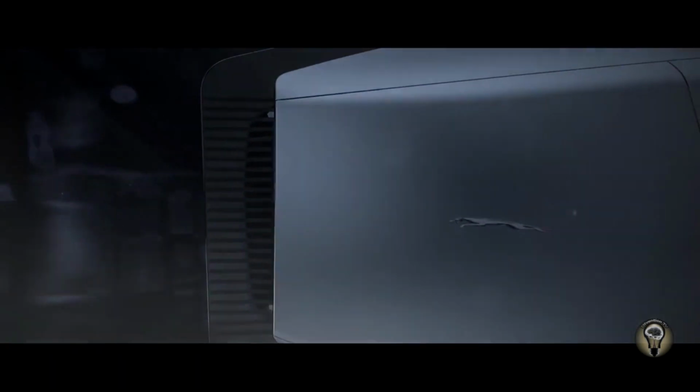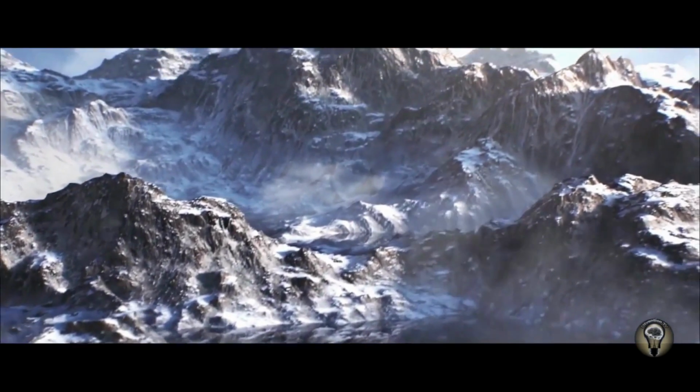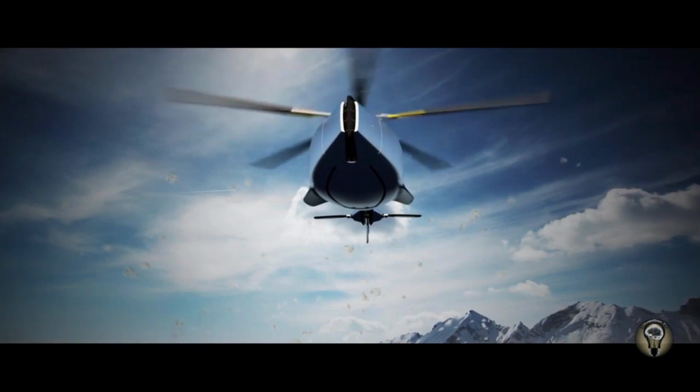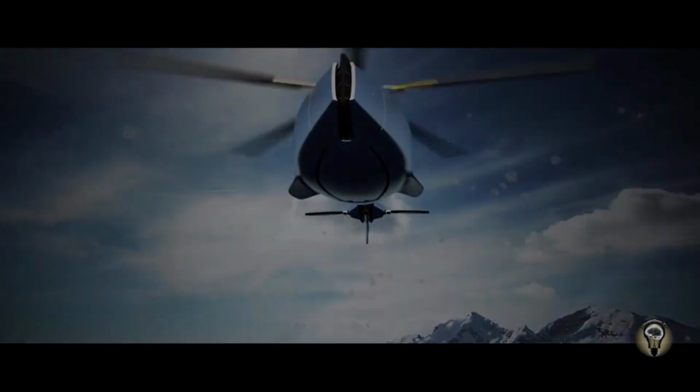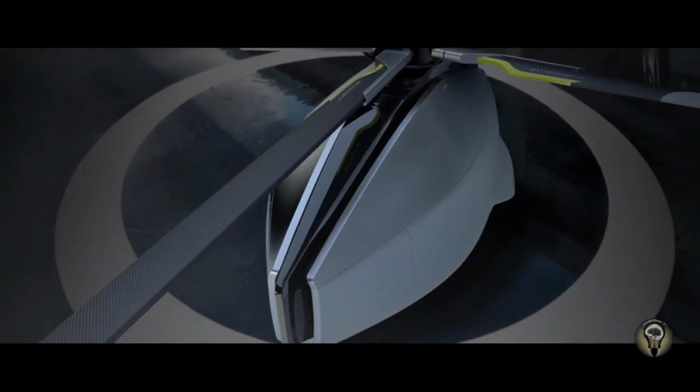The cockpit is a glass dome that gives a stunning view of the surroundings. The cabin is lavish and roomy, with seats for 4 people. The Volanti has many features that make it a reliable and effective helicopter. These features include a wire-free flight system, a system to avoid collisions, and a radar to detect weather conditions.